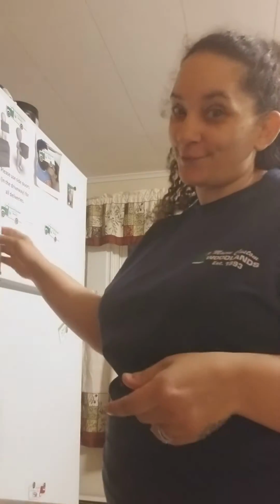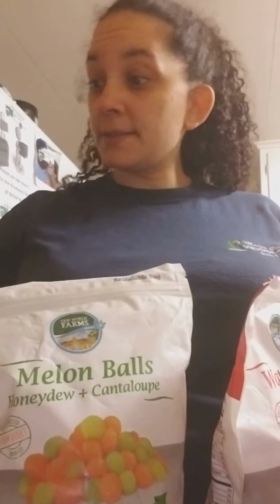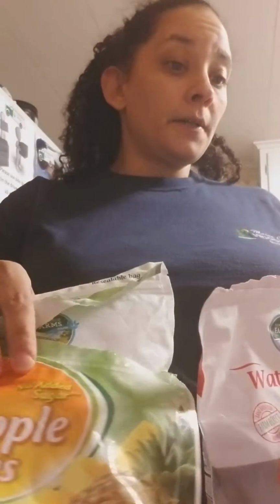So I also made fruit-infused water, not water-infused fruit. And you can get these at the grocery store. I get a mixture from Shaw's and Walmart and Hannaford. So these are frozen fruits. These are cherries, strawberries, watermelon, melons, and pineapples.